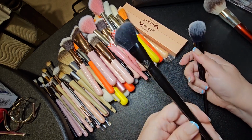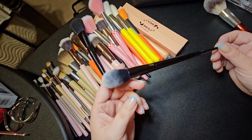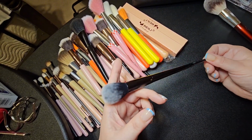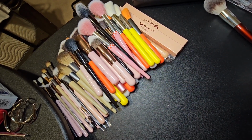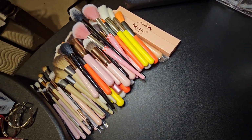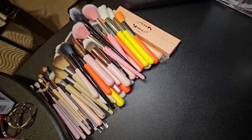I never reach for this one, so I'm going to declutter this one. And I do reach for this one from time to time. I'm going to declutter it. Okay, so I think I did a pretty good declutter versus what I kept. Let me count everything up and I'll come back and tell you my numbers.